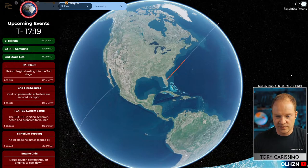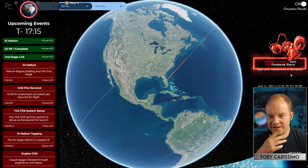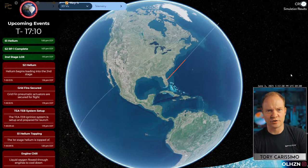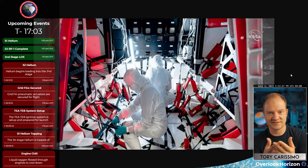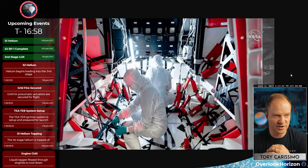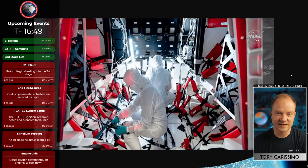Let's see, we'll continue on. I saw one of the comments right before I went live, somebody asked, are there seats in the Cargo Dragon? There are not seats in the Cargo Dragon. Those are all gone. It's actually a completely different interior, and it looks something like this. This is the interior from the last Cargo Dragon mission. So they have a bunch of racks and straps inside the Cargo Dragon to fully maximize space and basically pack it as full as they can, because these are expensive and few and far between.